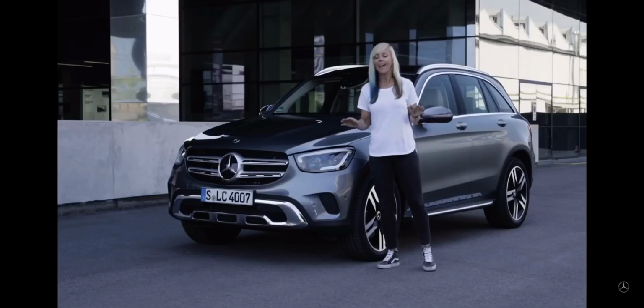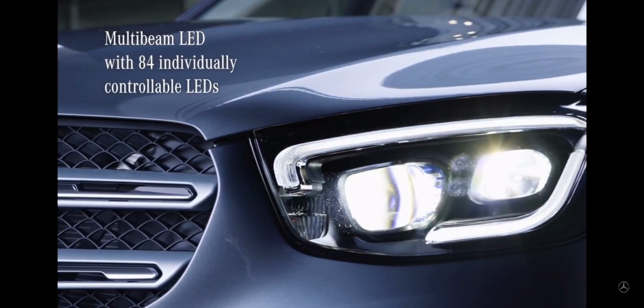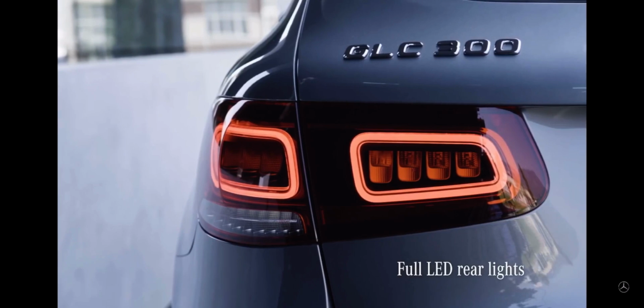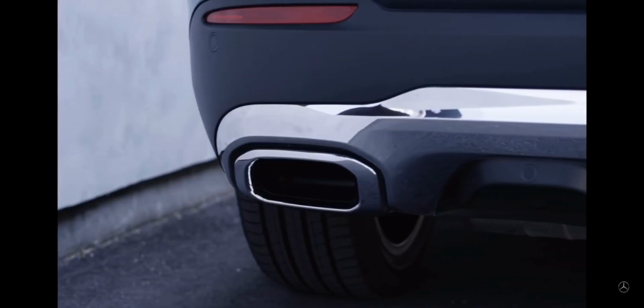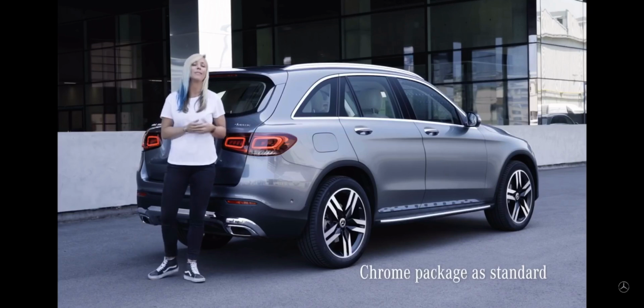New as well is the design of the lights. These multi-beam LED headlights can react to different traffic situations, giving you the perfect light and visibility at all times. In the rear, the tail lights now have the design of the recent Mercedes family and bring full LED technology. And you may also notice the integrated exhaust tips into the rear apron. That comes as part of the chrome package, which is now standard as well.